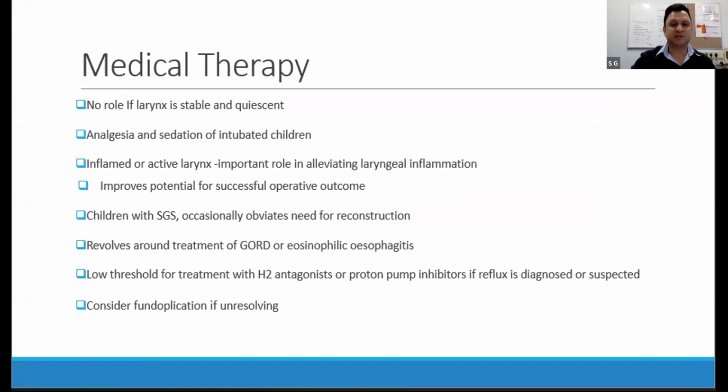But if the larynx is inflamed or active, medical therapy has an important role in alleviating laryngeal inflammation, which improves the potential for successful operative outcomes. In children with subglottic stenosis, medical treatment occasionally obviates the need for actual laryngeal reconstruction. In terms of medical therapy, it generally revolves around the treatment of gastroesophageal reflux and eosinophilic esophagitis if present.